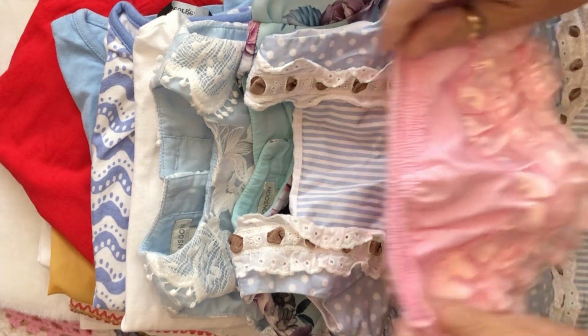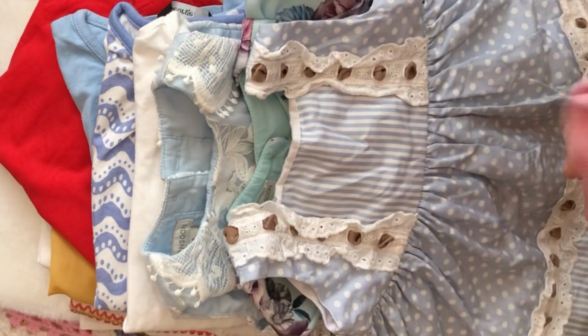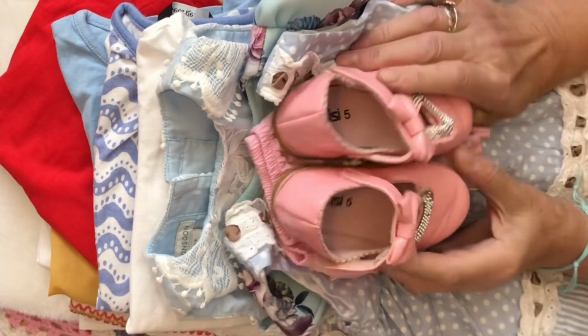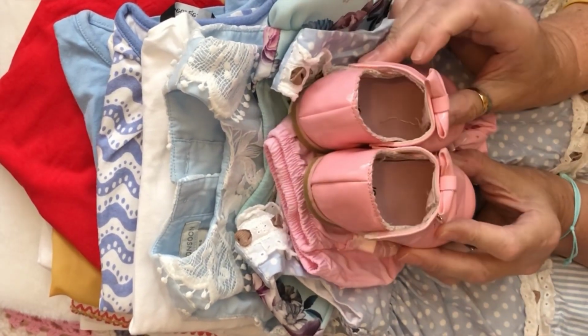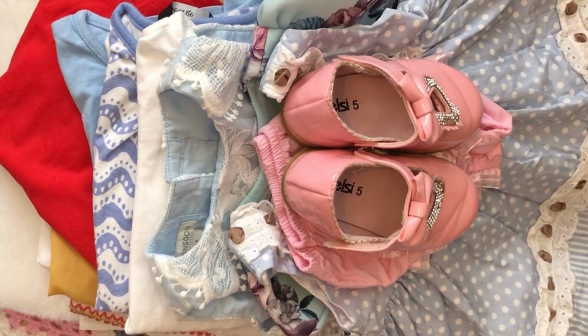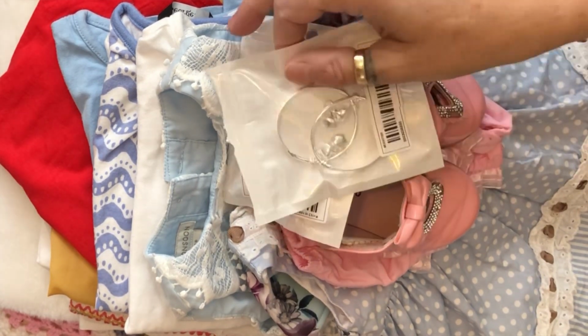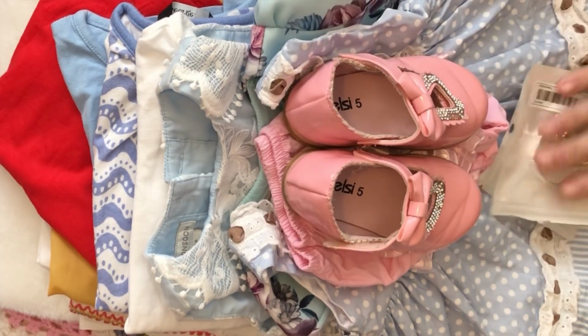Then I got some little pink pants with a ruffly bottom. And then I got some little shoes as well. Look at those little shoes. Aren't they just so pretty? And then from Temu, I got some more of the little bracelets. So they're going to go on my bigger girls.